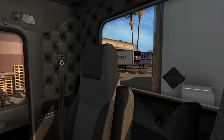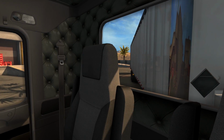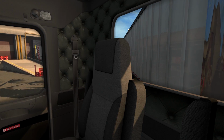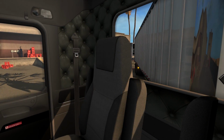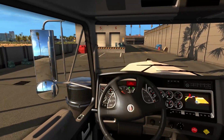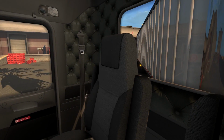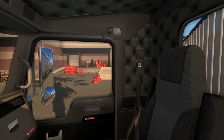Okay. Let's see if we can do this blind. I honestly don't know if we're going to be able to. We're a little bit stuck here. I think we're good, actually. Check on that side, we're good. Keep an eye on the mirror. Keep an eye on that window, too. I'm gonna cut it more. Cut it more.